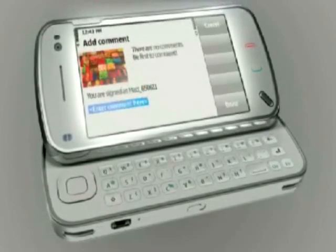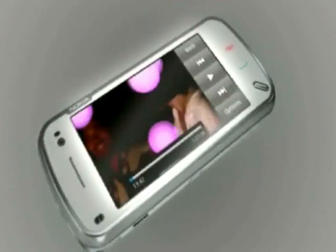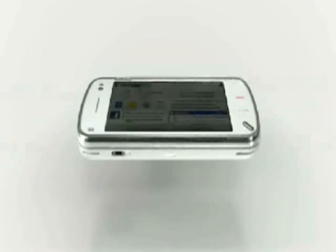Is the N97 going to be too big, too late, too expensive or too complicated? We'll find out. I'll have a prototype in for review in March. Nokia also announced Maps 3.0 and a unified messaging client, but I'll bring you more on those stories another time.